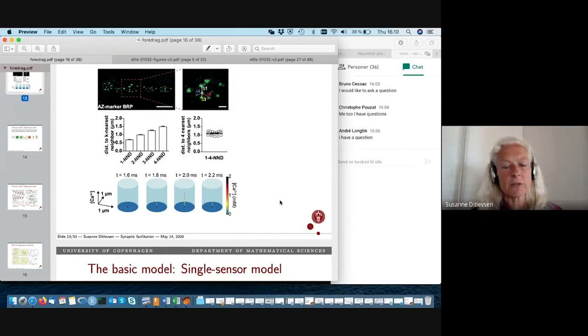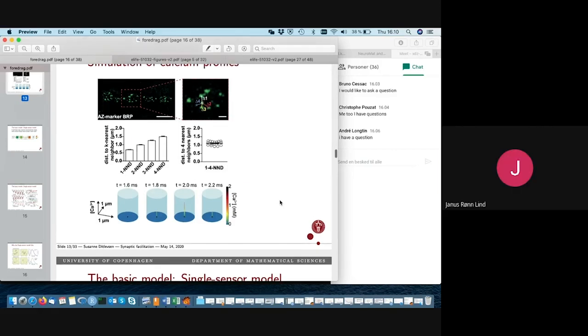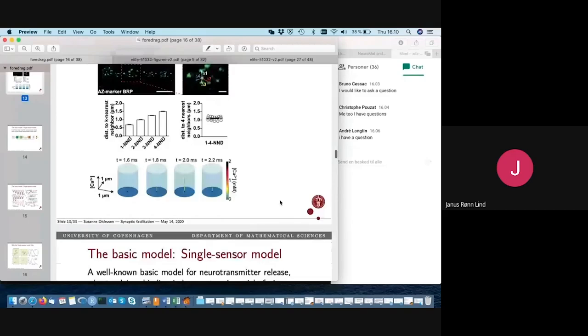Four or five, I think. It's not so many. Am I right, Janus? We only have four or five. Yeah, that's correct. Could I just add a comment on the reflective boundaries? Yeah. So I think so.